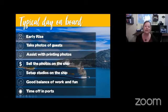Some days you'll have a decent amount of time off to go and explore at the different ports. Other days you're working a little harder and you might be stuck on board sometimes too. So yeah, just depending on if it's your turn or not. So they try to keep it even with the amount of hours that all of the different photographers are working as well. So they try to keep it fair for everyone, that, you know, there always needs to be 1 or 2 photographers on board in case there is any kind of emergency within the photo department.